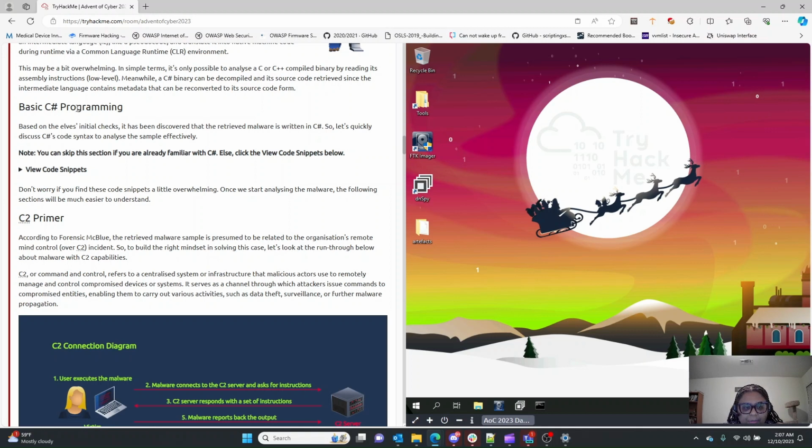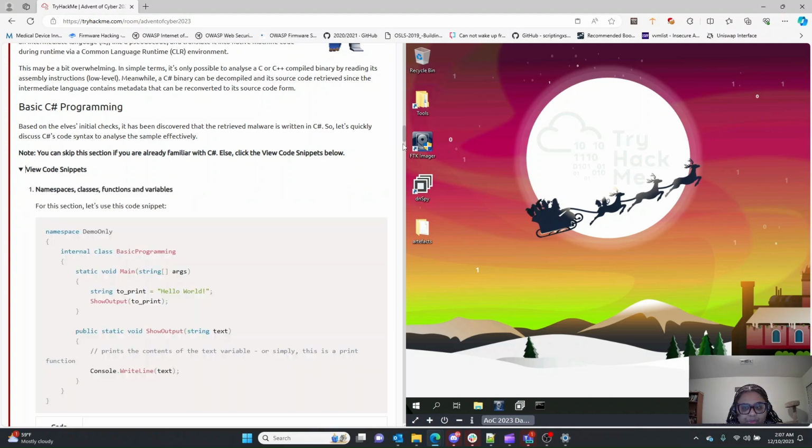Basic C sharp programming. Based on the elves' initial checks, it has been discovered that the retrieved malware is written in C sharp. So let's quickly discuss C sharp's code syntax to analyze the sample effectively. You could skip this section if you're already familiar with C sharp. Otherwise, click the view code snippets below. So we're going to do it.